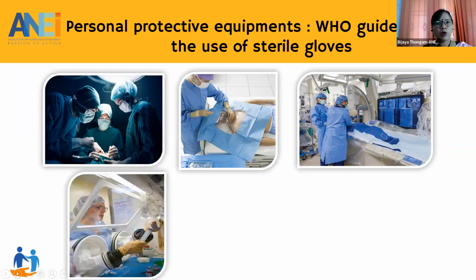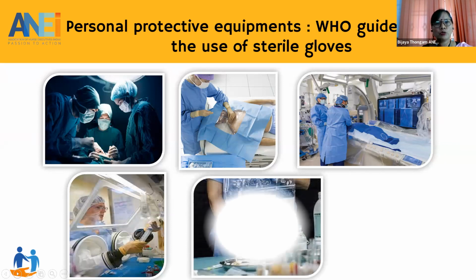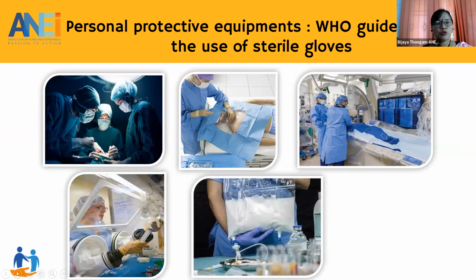Now, what we are going to see today is the WHO guidelines for the use of sterile gloves. If you see in the hospital or in clinical practice, gloves are an everyday part of it. It is also one of the important components of the set of standard precautions. And there are 3 types of gloves which we have seen: the surgical gloves, the single-use examination gloves, and the heavy-duty household gloves.